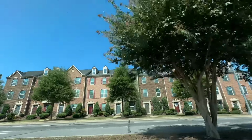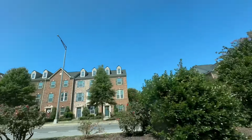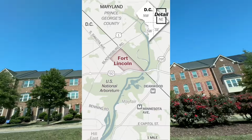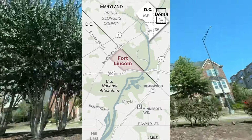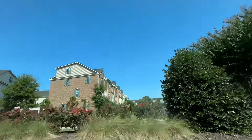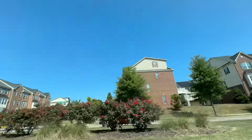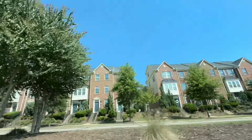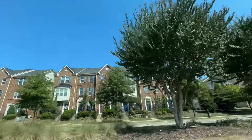So let's do a deep dive of the Fort Lincoln neighborhood, and then we'll check out the home. Fort Lincoln is located in Northeast DC, right at the Maryland border, giving it a unique blend of suburban living with easy access to the city. The neighborhood is bounded by South Dakota Avenue, Eastern Avenue, and Bladensburg Road, making it a highly accessible area, especially for commuters. Most of the homes you'll see here, especially the townhomes, were built in the 2011 to 2012 era, giving the neighborhood a more modern feel compared to some of the older DC neighborhoods.